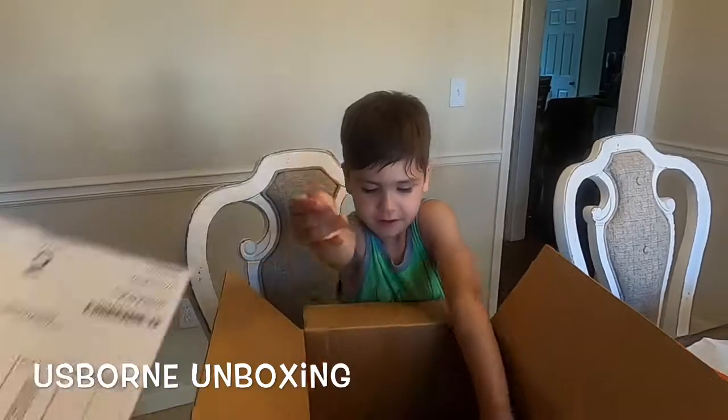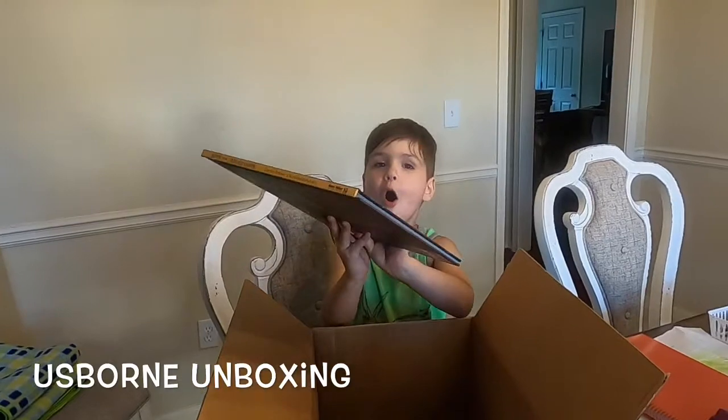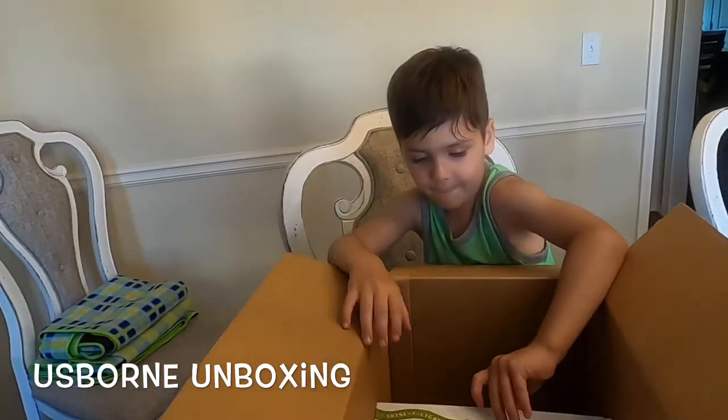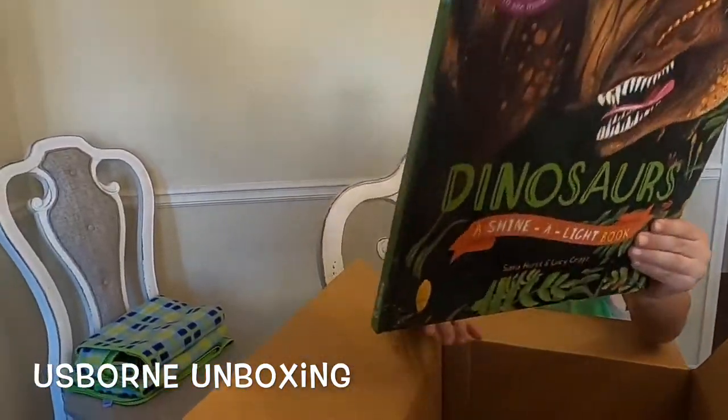Yeah, that's my receipt. Secrets of a Vegetable Garden. That's the one we can use our flashlight with. Oh! Dinosaurs. That's another one with our flashlight.